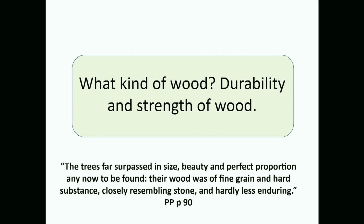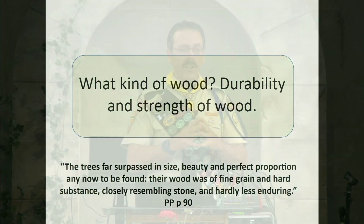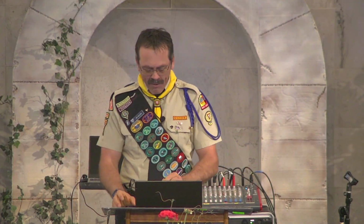Ellen White says in Patriarchs and Prophets, page 90, "The trees far surpassed in size, beauty, and perfect proportion any now to be found. Their wood was of fine grain and hard substance, closely resembling stone and hardly less enduring." I would absolutely love to see wood from back then. That would be amazing. But let's take a look at what we have today to try to at least get a vague idea of what it might have been back then.